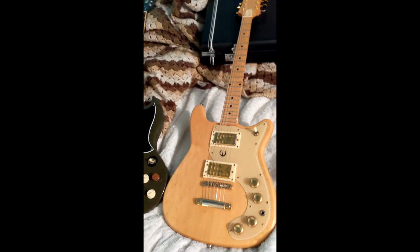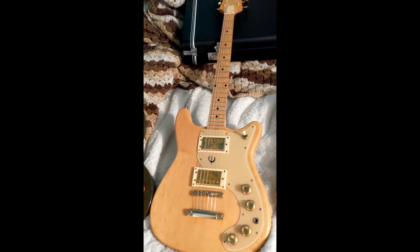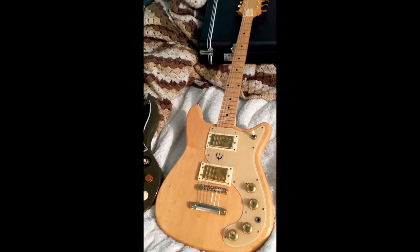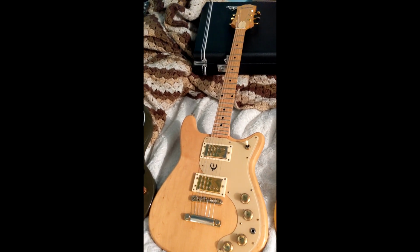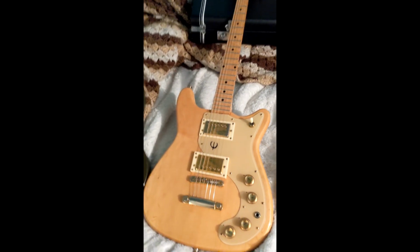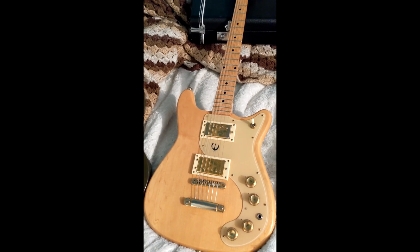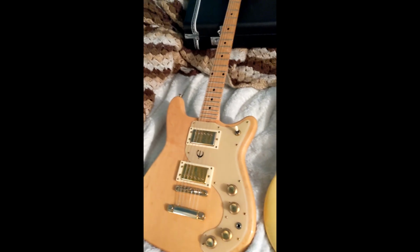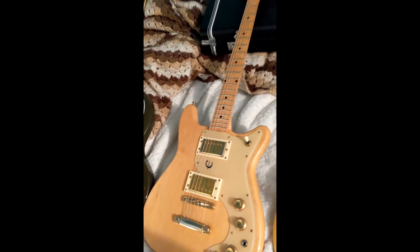which I picked up pretty recently. Pretty much everything except for the SG I've picked up pretty recently, just through buying and trading and selling, because I'm pretty bad at holding on to guitars for a long time. So this is I believe a 1979 or a 1978 Epiphone ET290.